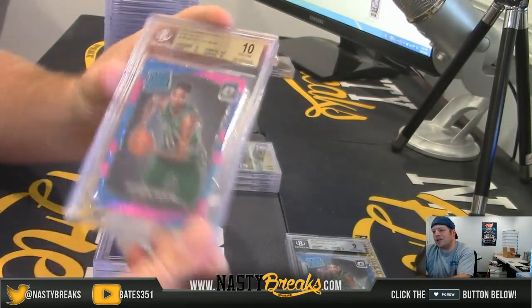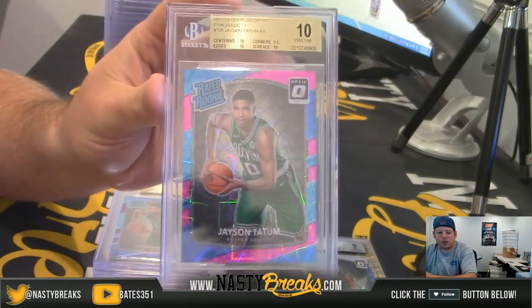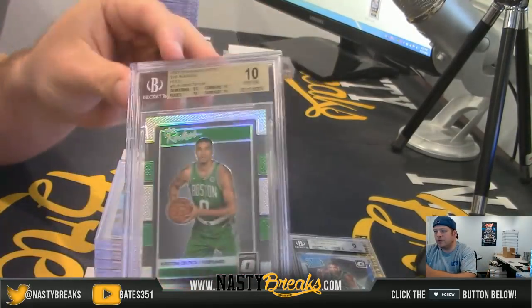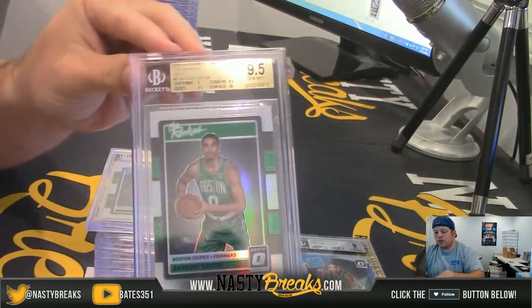And this one right here, that's that sweet nectar. BGS 10, Jayson Tatum pink velocity. We got a 9.5 black velocity Lonzo Ball. We got a 10, the Rookies Silver. We got a 9.5, the Rookies Silver.